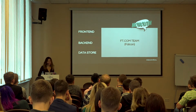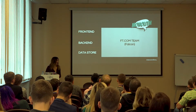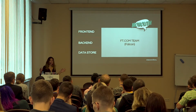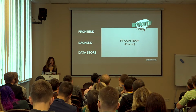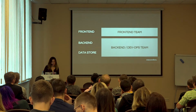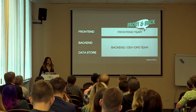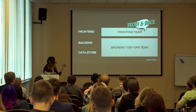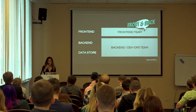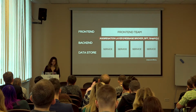So, a number of service architecture paradigms that people use. This is the monolith, this was Falcon: the front end, back end and data store all living in one big application, everybody coming in on the weekend and doing a very long release with lots of coffee and beer. Then we have the front and back end. So the front end is one application that goes into the back end, which is a big API maintained by a back-end team, a DevOps team, that also controls the data store. We don't do that. We never have.